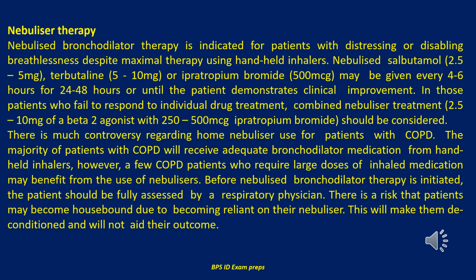Nebulized salbutamol, dosed at 2.5 to 5 mg, terbutaline, dosed at 5 to 10 mg, or ipratropium bromide, dosed at 500 micrograms, may be given every 4 to 6 hours for 24 to 48 hours or until the patient demonstrates clinical improvement. In those patients who fail to respond to individual drug treatment, combined nebulizer treatment, 2.5 to 10 mg of a beta-2 agonist with 250 to 500 micrograms of ipratropium bromide, should be considered.